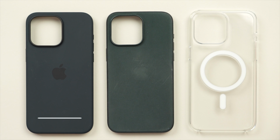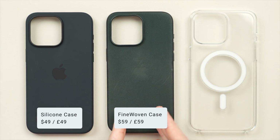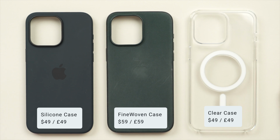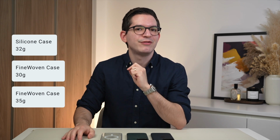Starting with the price, the silicone case comes in at $49, the FineWoven case comes in at $59, and the clear case once again comes in at $49. Now talking about the weight, the silicone case weighs in at 32 grams, the FineWoven slightly lighter at 30 grams, and then the clear case, which will be the heaviest, at 35 grams.